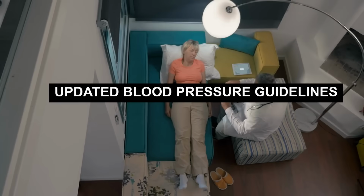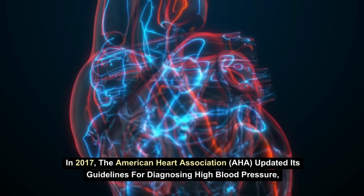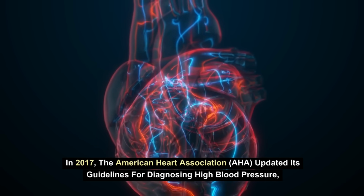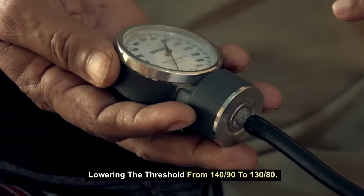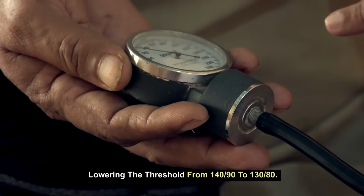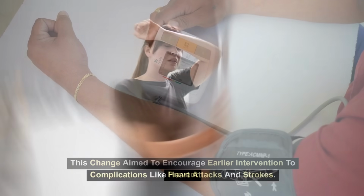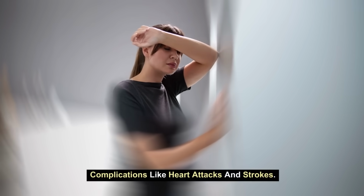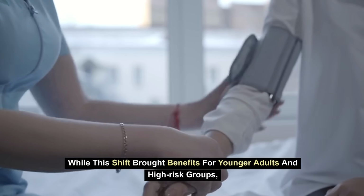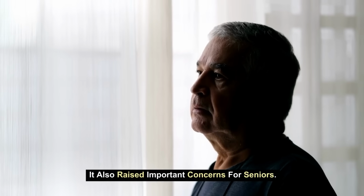Updated blood pressure guidelines. In 2017, the American Heart Association, AHA, updated its guidelines for diagnosing high blood pressure, lowering the threshold from 140/90 to 130/80. This change aimed to encourage earlier intervention to prevent complications like heart attacks and strokes. While this shift brought benefits for younger adults and high-risk groups, it also raised important concerns for seniors.